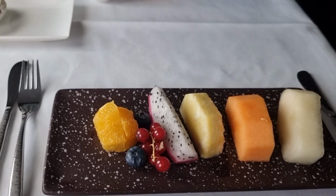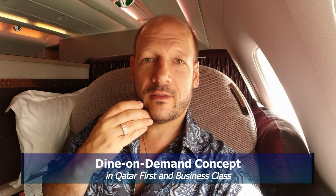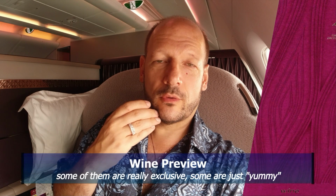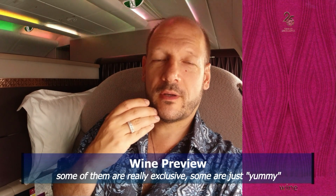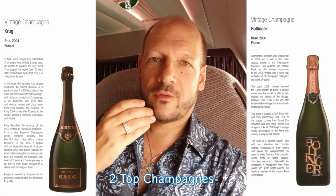Qatar Airways offers a Dine-on-Demand system, and I told you already in many other reviews about business class and first class, and that means you can eat anything from the menu at any time you wish. You can also just start with breakfast and later have the main course, or you just start with main course and have breakfast at the end of the flight, whatever you like. And then also the service is just so good, you know.